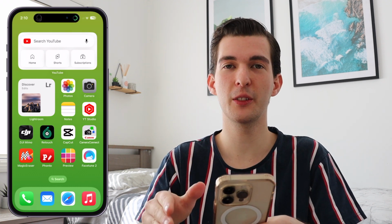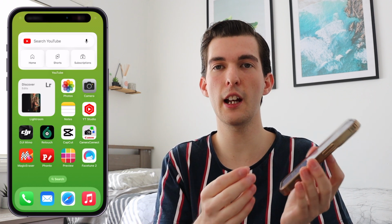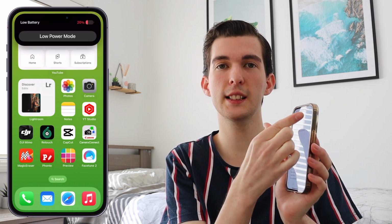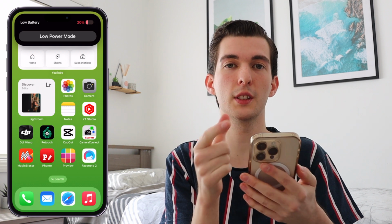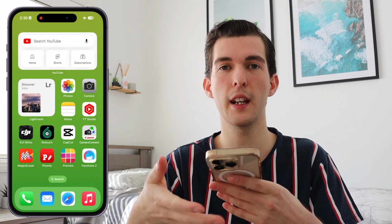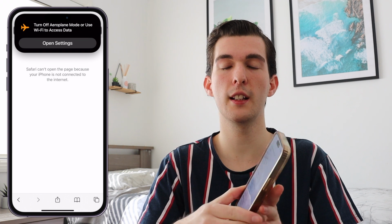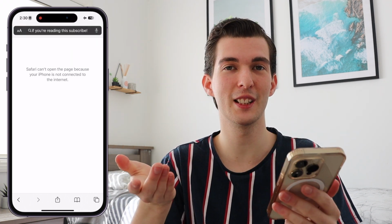This next one is actually really cool. If my battery has dropped down to 20%, instead of that annoying notification in the middle of the screen, it will pop out of the Dynamic Island saying that you have 20% battery left, and you can press onto it to turn low power mode on. Also, if you're on airplane mode and you open an app that needs Wi-Fi or data, it will pop out of the Dynamic Island and say open settings, because you can't use this app without it.